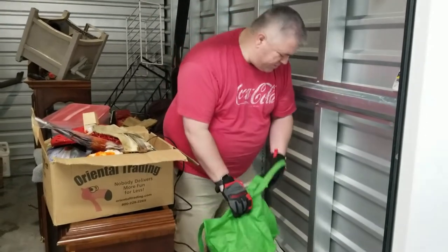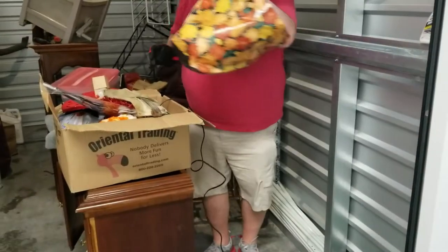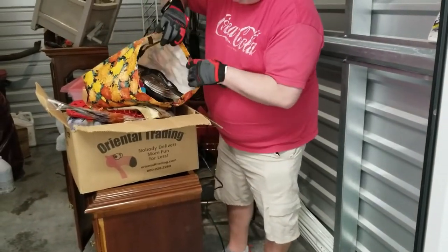You can find those at Goodwill. Let's go through this last bag. Either your feet are cold or maybe you just need a good rash. Try these socks on. Let's see what we got.